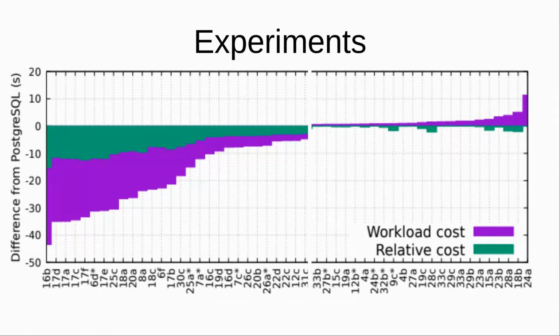So for example, on query 16b, compared to Postgres, we're saving almost 45 seconds of execution on that particular query. Whereas on query 24a, we're regressing by about 10 seconds, meaning that we're taking 10 seconds longer than Postgres to execute that query. So if you're a DBA and you're looking at this graph, you might think, okay, you're improving my mean performance a lot, but you're also regressing a lot of my queries. That might not be good.